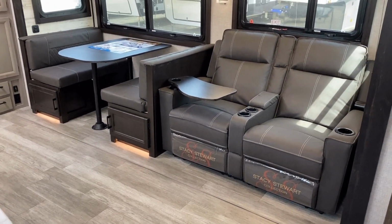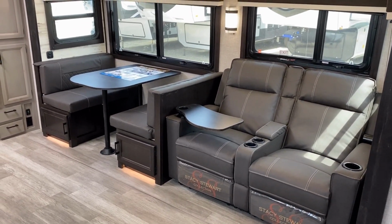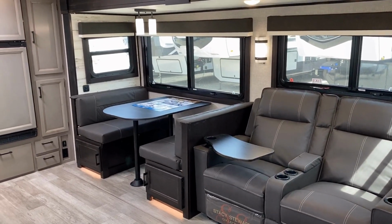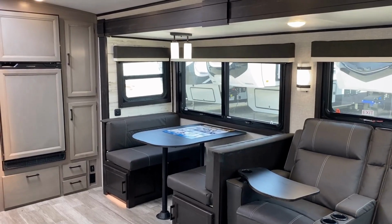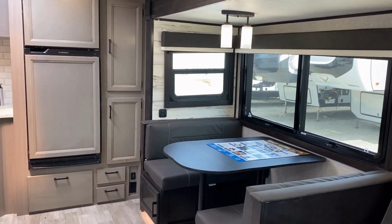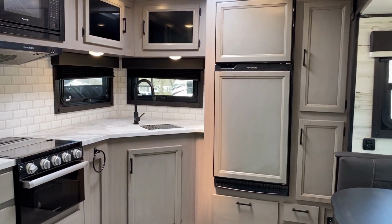What we're looking at over here is the theater seat option. There is also a hide-a-bed swap option for that if you are so inclined. But what's so smart about this floor plan, like a lot of RVs, a lot of people say, why do they always put the windows overlooking the neighbor's campsite? I don't want to look at the neighbors. Well, I totally get that. That is really one of the other things I love about a big rear kitchen model.